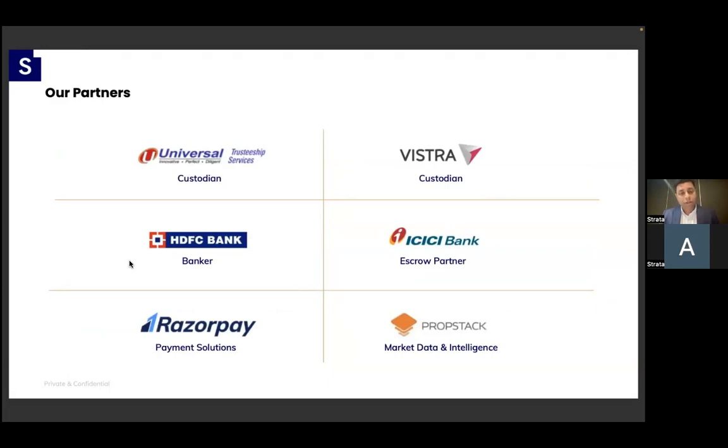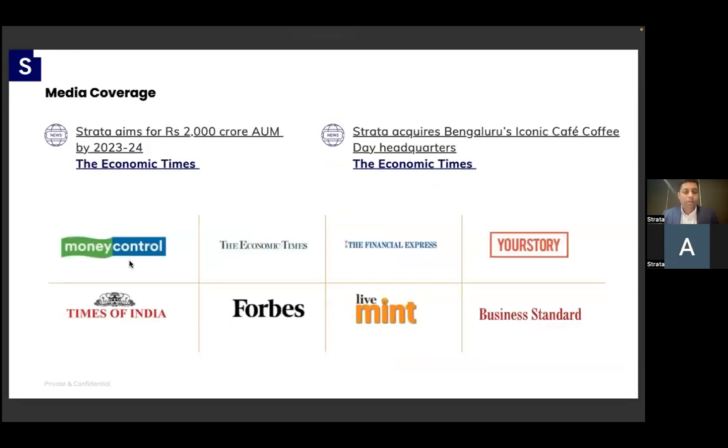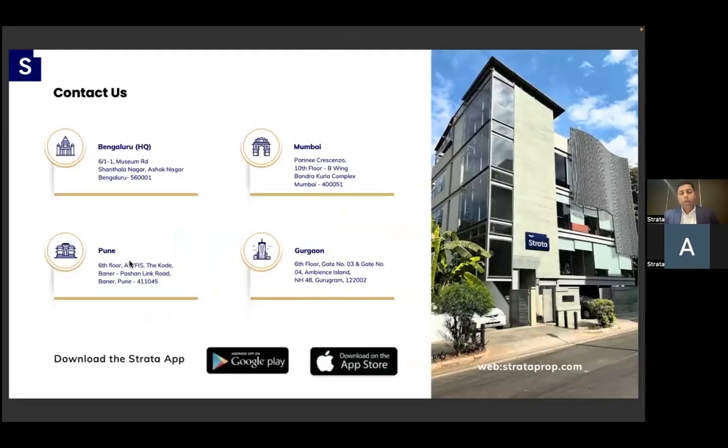We've always been working with very stable and credible partners. So Universal Trustee Services offers custodian services. Vistra also has been one of our custodians and trustees. We have HDFC and ICICI Bank as our escrow partners. Recently, we were in news for the kind of vision we have, and also for one of the acquisitions we did in Bangalore, where we acquired a very iconic building. With your support, we've grown to 4 locations. We have our head office in Bangalore, but we are also based in Gurgaon, Pune, and Mumbai as we speak.